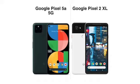Now for the chipset, you're gonna have a lot of similarities. Older flagship chipsets actually do better and stay good for longer, as opposed to mid-range chips that are good when it's released, but quickly slow down after a while. So I'm going to safely say that both of these are neck and neck for a lot of everyday activities, but you'll see the 5A 5G be snappier for more years to come.